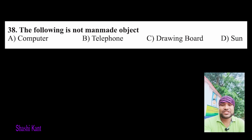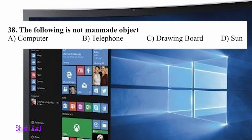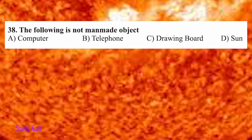Question number 38. The following is not man-made object. A. Computer, B. Telephone, C. Drawing board, D. Sun. So among all these, D. Sun is not a man-made object.